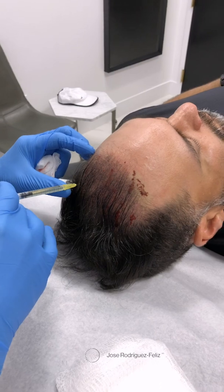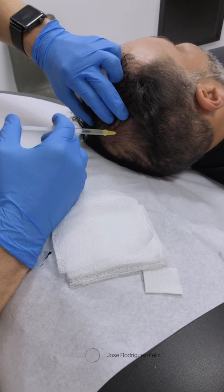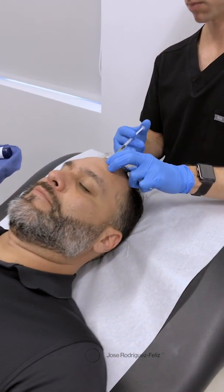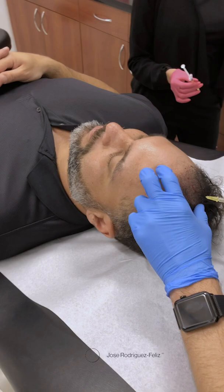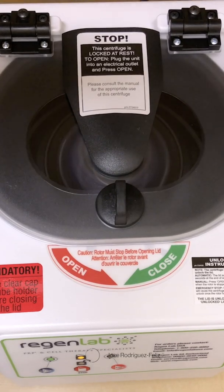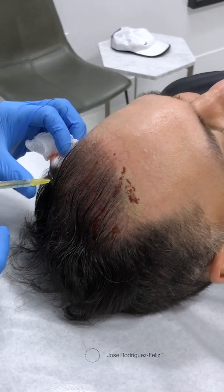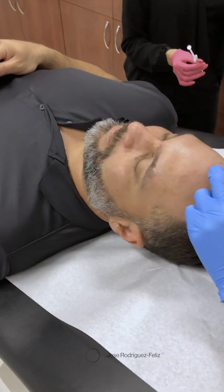So the PRP stands for Platelet-Rich Plasma. What we do is we harvest the patient's own blood through the antecubital fossa here in the arm, and we collect about 8 cc's, which are then spun in a centrifuge, and that's what separates the platelets with the plasma from the rest of the cells in the blood. And we use those platelets and the plasma to infiltrate it like we just did into the superficial aspect of the scalp where the follicles are.